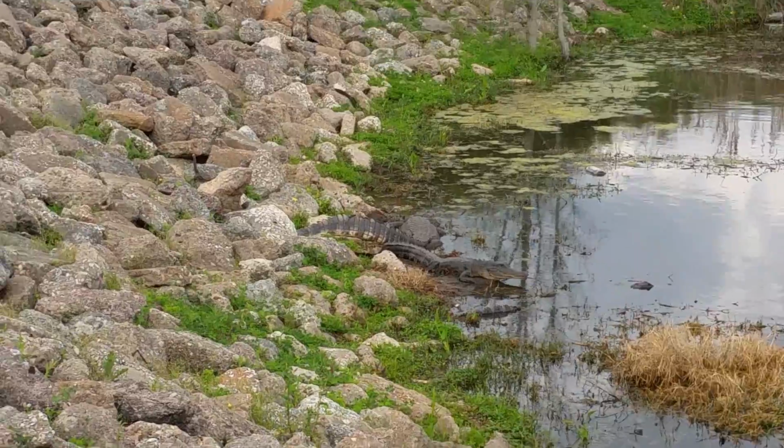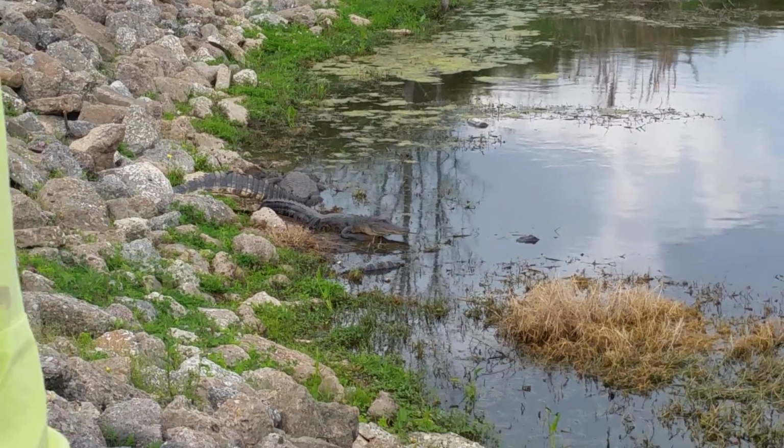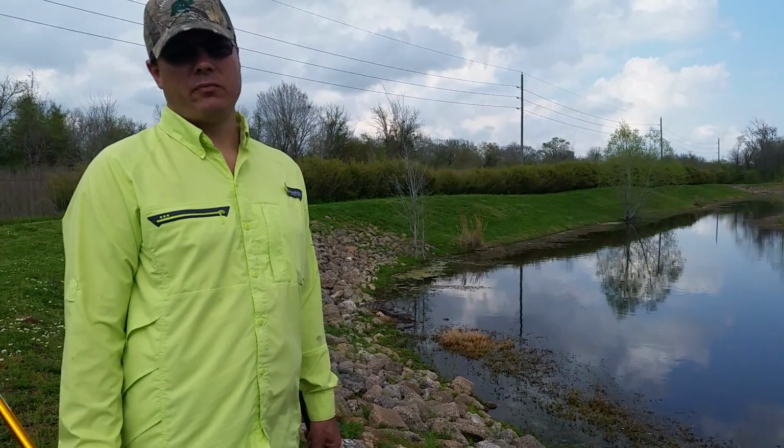And here we are. I'm gonna go up and test them, see how close I can get. They should be long gone. They shouldn't be sitting there watching me and figuring out what's going on. They've been fed by people. They don't care about people. They're just like, whatever, come over here. So I'll probably get within a few feet of them before they decide to jump in the water and probably pop up and look at me.